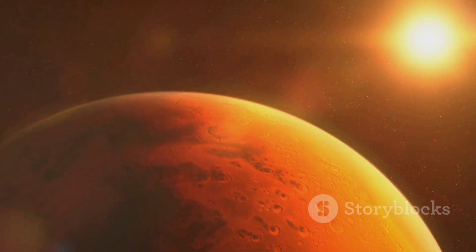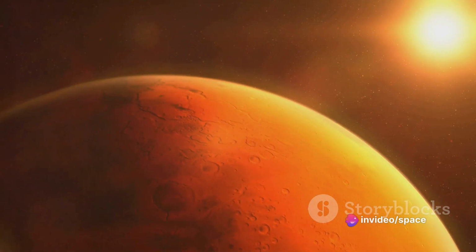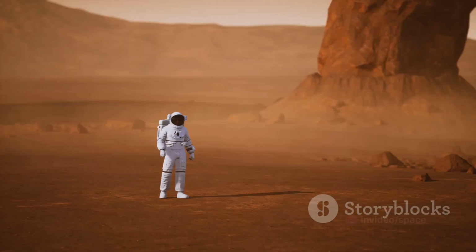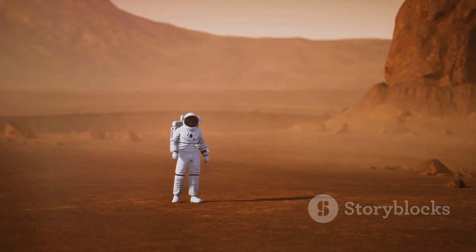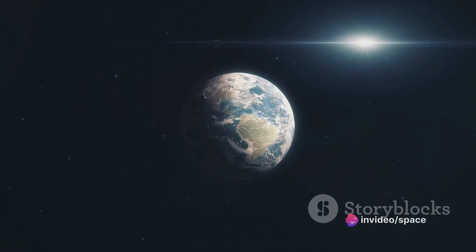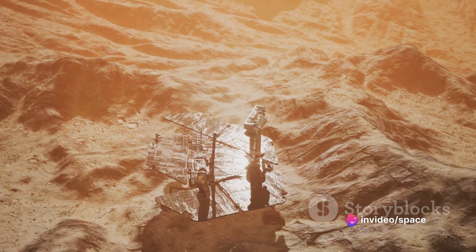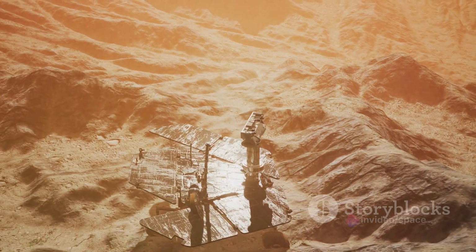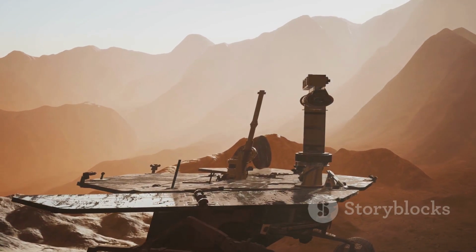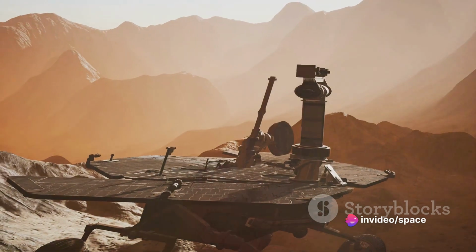On Earth, our dense atmosphere acts as a protective blanket, absorbing and redistributing the sun's heat, which results in a relatively mild climate. Mars's thin atmosphere, however, doesn't offer the same benefits. It's unable to retain much heat, making the Martian climate extremely cold. The average temperature on Mars is a chilly -80 degrees Fahrenheit, with winter temperatures dropping to a bone-chilling -195 degrees near the poles.